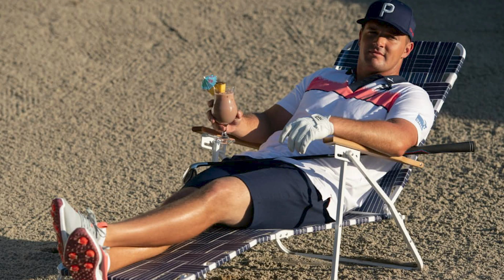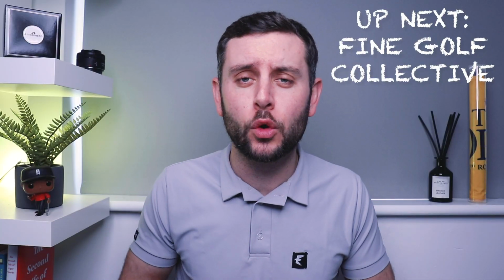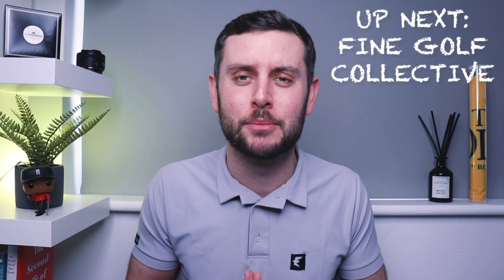Puma gave us Bryson laying out on a deck chair, promoting the botanical range of shirts. This is a real tough scene. I mean, Bryson on a deck chair. A, I'm surprised it didn't sink into the sand. B, I'm surprised that it just didn't split and the guy just didn't fall through it, but an interesting way of advertising their new range of shirts. I'm not a massive fan of the range of shirts, however, they did apply the botanical touch to the PWRADAPT shoes, which I can kind of get on board with. I really do want to get one of these pairs of shoes in hand so I can do a review for you guys. Very interested to see what the PWRADAPT shoe is like.